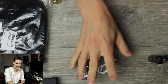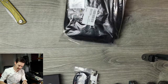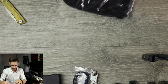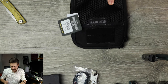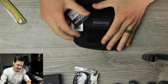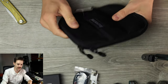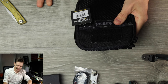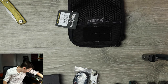Perfect. Two down. Finally, last but not least, let's get into this pouch. Again, another thing I've never really gotten into is pouches. And these were on sale. That's a lot bigger than I thought it was, but that's okay. So this is from Maxpedition. Everybody in the chat was saying definitely go with the Maxpedition one, because I was looking at one that was more expensive than this and just looked a little prettier, honestly, was the only thing.